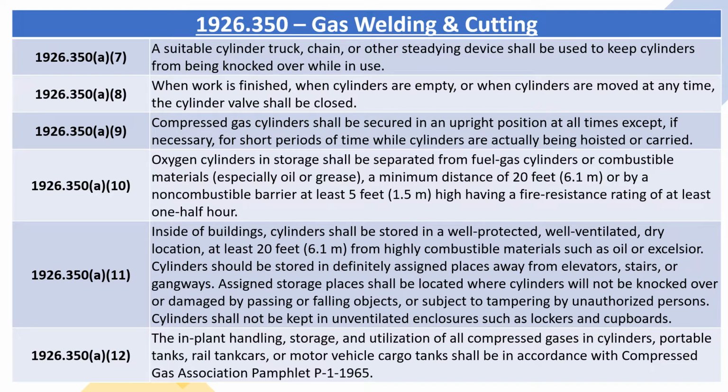1926.350(a)(8), when work is finished, when cylinders are empty, or when cylinders are moved at any time, the cylinder valve shall be closed. 1926.350(a)(9), compressed gas cylinders shall be secured in an upright position at all times except, if necessary, for short periods of time while cylinders are actually being hoisted or carried.